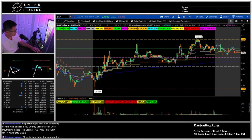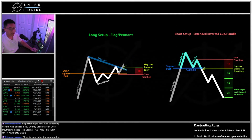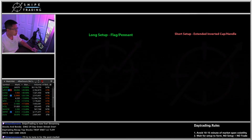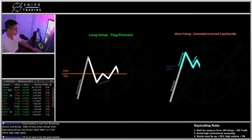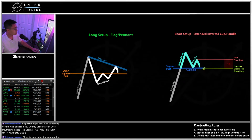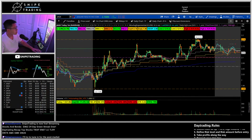But before I get started, I want to show you the two strategies that I go over, and that is the long setup, the pennant, and the short setup, which is the inverted cup and handle. These are the two strategies I trade and hunt for day in and day out. All right, so let's get started on the recap. We can start from the top.